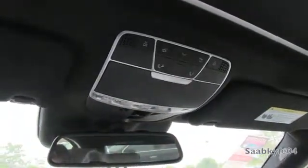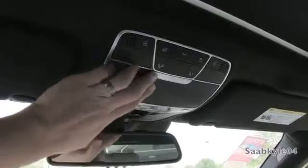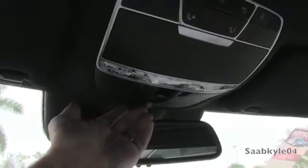In the satin aluminum trimmed upper stack, you have your SOS emergency roadside assistance, LED reading lamps and interior illumination, hands-free Bluetooth microphone, and a padded sunglass container. All the way towards the front are the controls for the fully automatic sunroof, as well as automatic sunshades, including the rear.